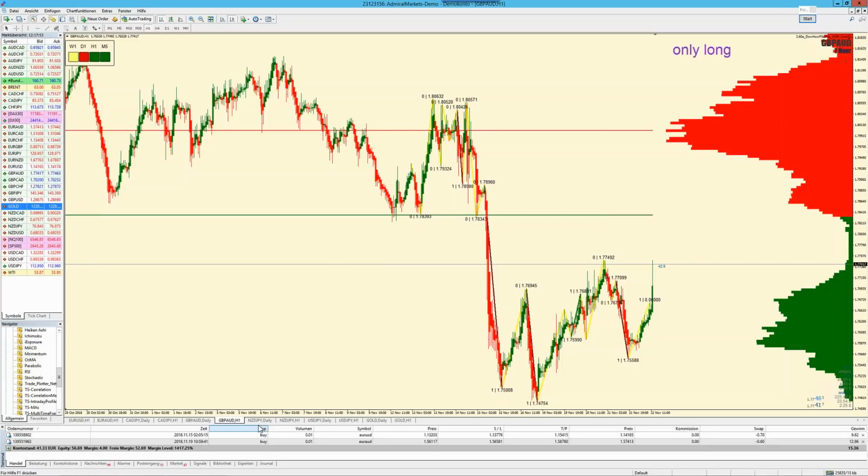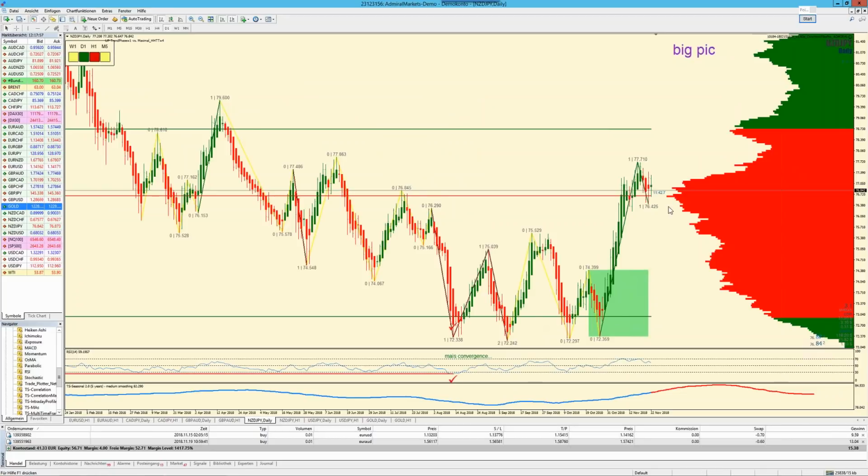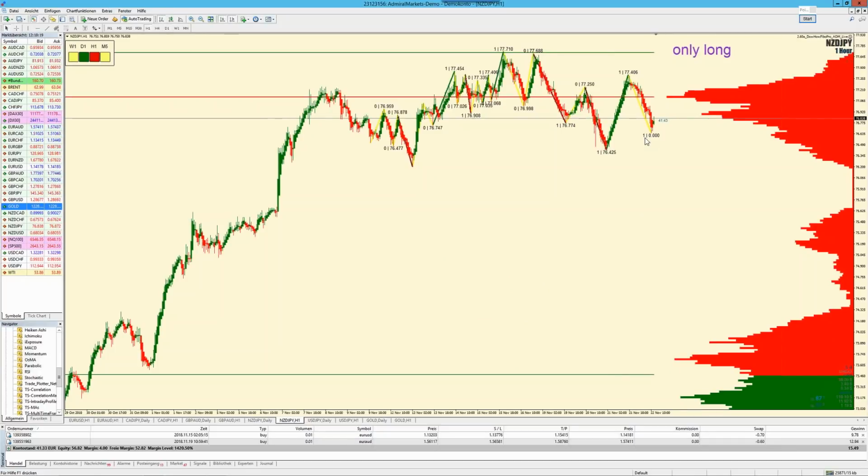And the next one, New Zealand dollar, Japanese yen. You see, first of all, we have a trend. We have a little bit of correction. Now you see the stabilization here at the point of control. Maybe we can expect the trend continuation to the upper side. The seasonal shows us increasing prices for the next 60 days. So we can maybe use it in the hourly chart, if the price will increase a little bit, because actually we are below the point of control.